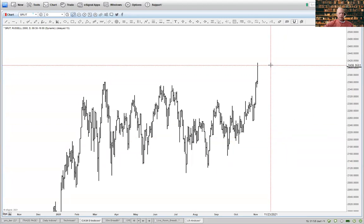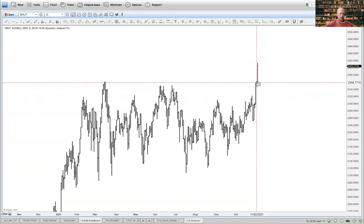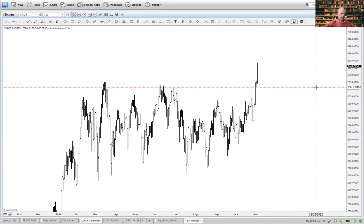Now today, this was a resounding confirmation of this breakout to the upside that occurred marginally yesterday. And what this signals, and this is important, and I'll tell you what will invalidate this signal, is that it is very, very likely now that the bull market in equities in the US has many, many months to run, many months.